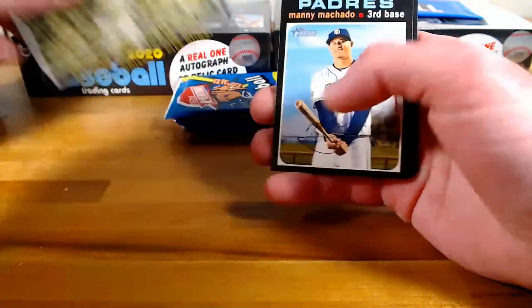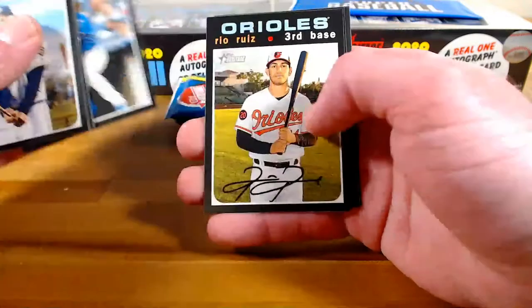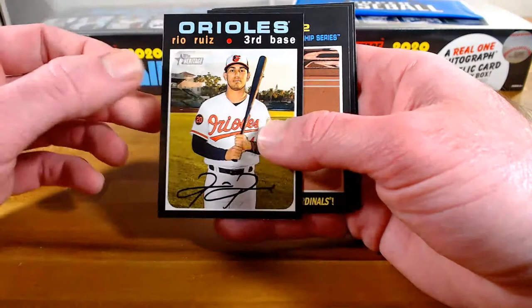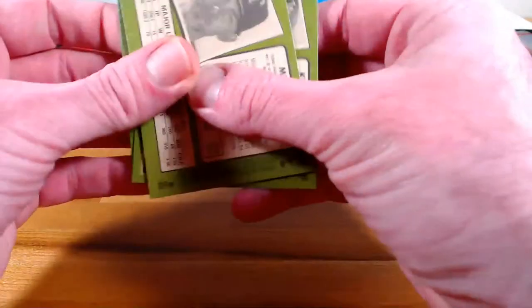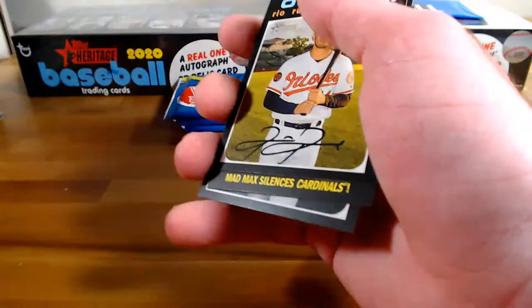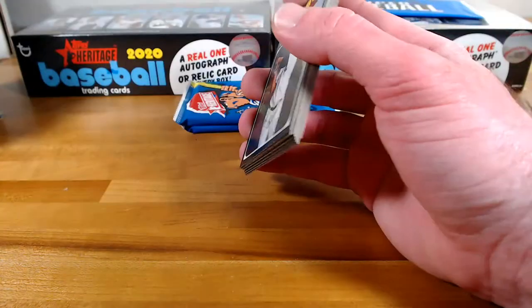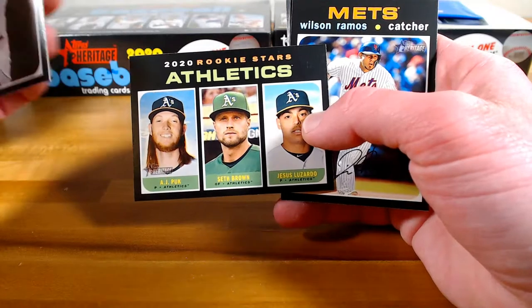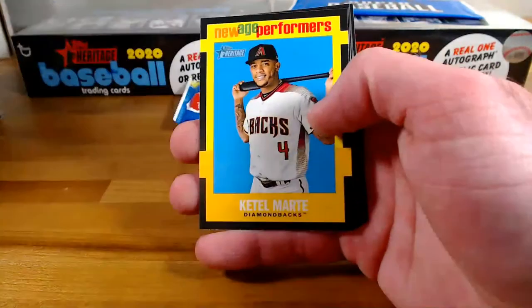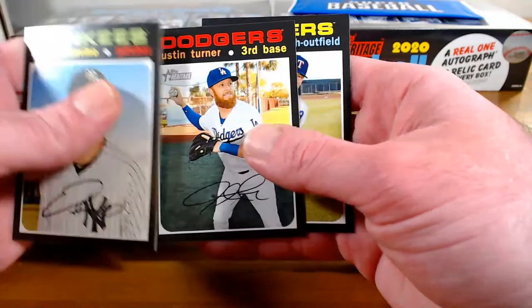ALCS, Glaber, Manny Machado, Matt Adams, Marlins rookies Yamamoto, Eisen Diaz, Cam Gallagher, Rio Ruiz, NLCS, Max Scherzer, Kenley Jansen, Mike Minor. Missed something in that pack? Nope. Devers, A's rookies, Puck, Seth Brown, Jesus Luzardo, Wilson Ramos, Eric Lauer, New Age performers, Ketel Marte, Adam Ottavino, Jed Jerko, Justin Turner, Shinsu Chu.